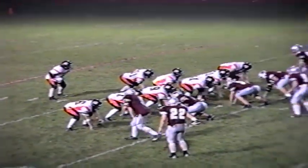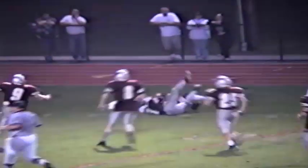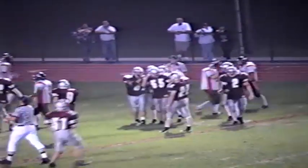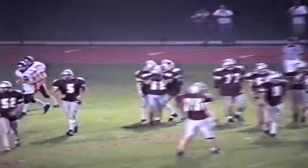3rd and 6. Blanker's on the far side of the field. He's looking. Fires one over this way and is intercepted. Number 21's got it down to the 10, and Green is going to ride him out of bounds. The wobbling on your screen is the coaches over here going berserk. Anyway, that is for Pine Grove.